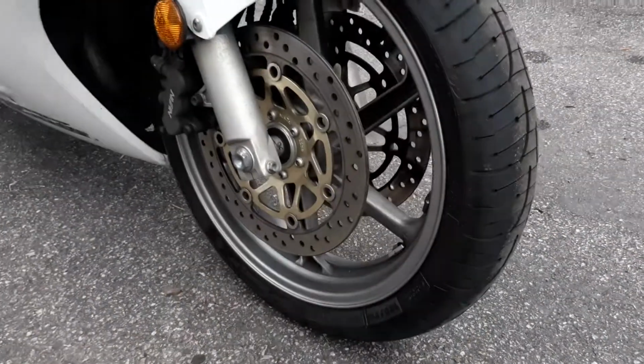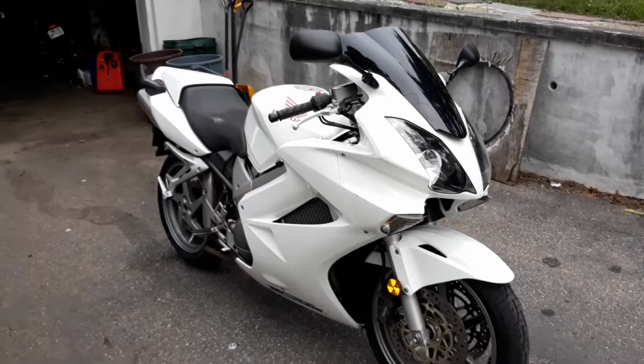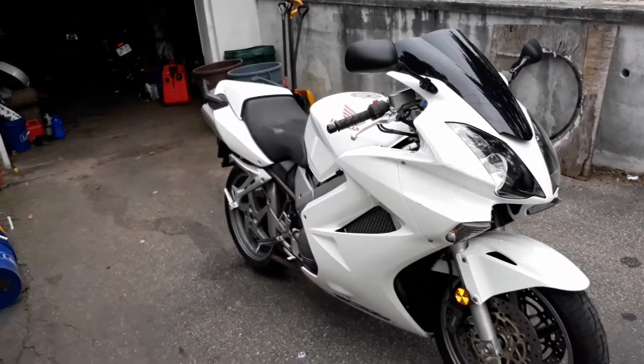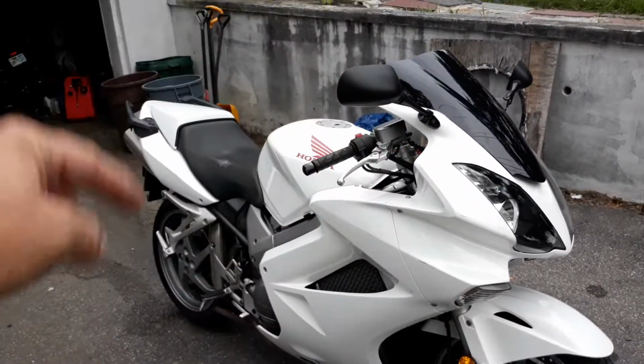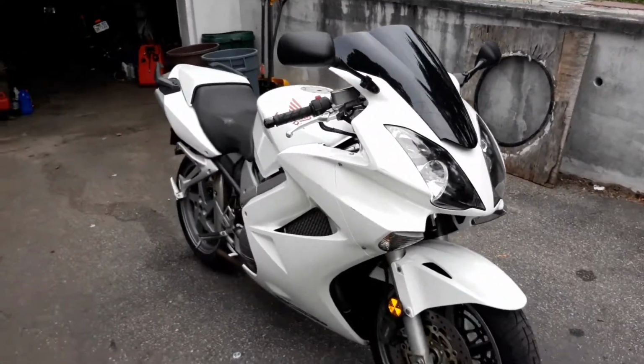You've got dual disc brakes up front, so this thing has no problem stopping. Definitely nothing wrong with that. The back brake and the front brake are linked together, it says. So when you grab the front, it grabs a little bit of the back, and when you grab the back, it grabs a little bit of the front.